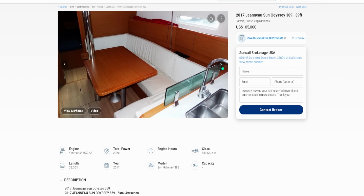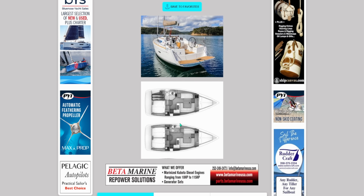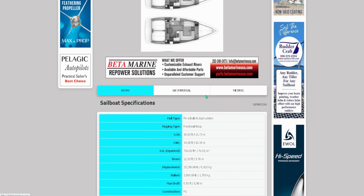Why am I doing that? Let me show you. Here we are, sailboat data. Now, it gives me the layouts most of the time for the boat. So it comes in a 3-cabin as well as a 2-cabin. Now I want a 2-cabin. So far, this boat's looking good for my needs.